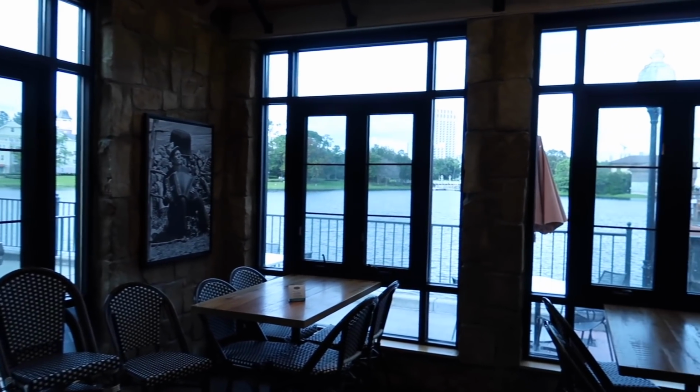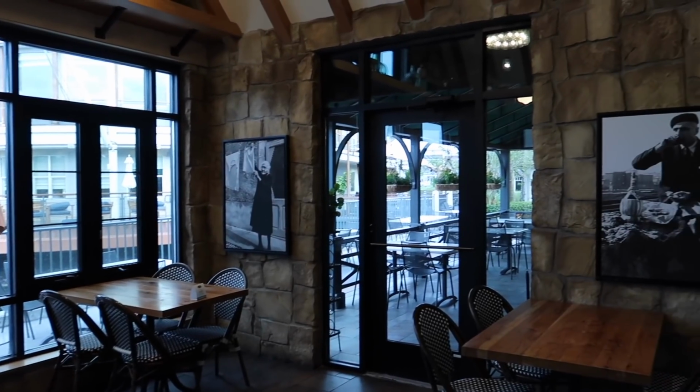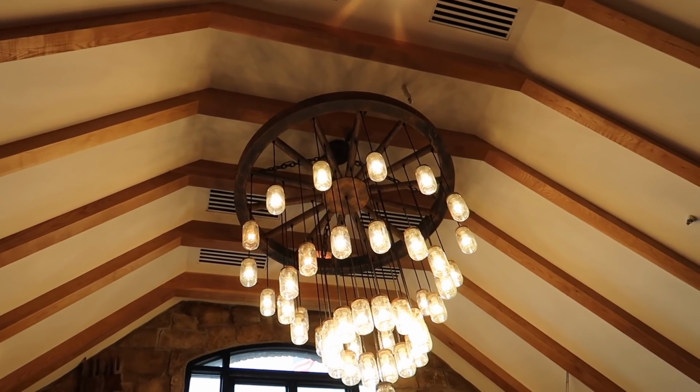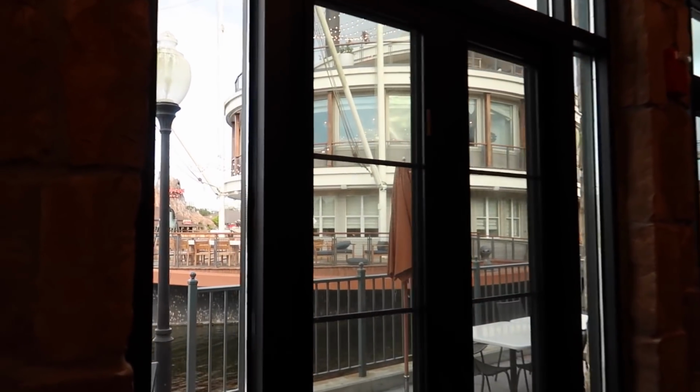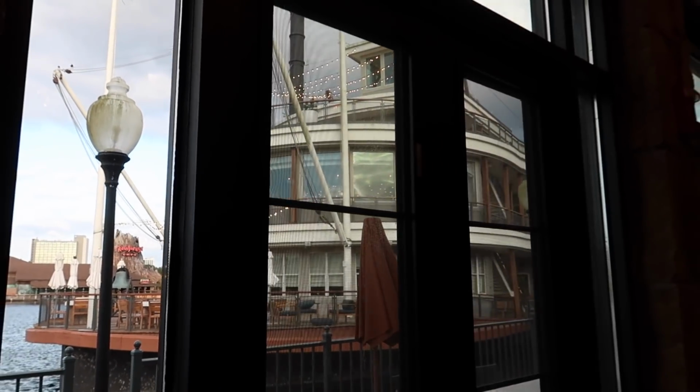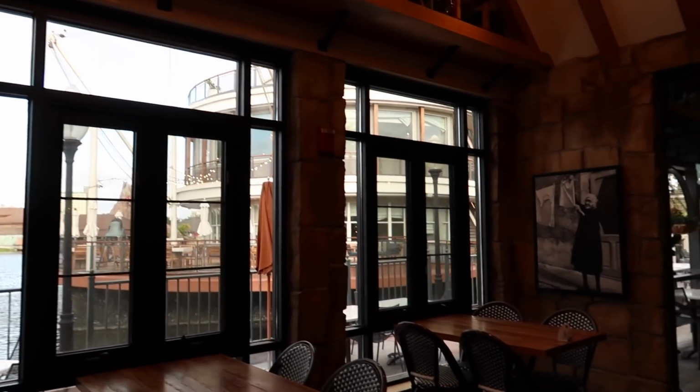Get some waterfront in this room or sitting outside on the patio. I like that wagon wheel chandelier with the light bulbs inside mason jars. That's a cool look. And you can see Paddlefish right out there. We'll definitely be dining there too, and adding that to the Disney Springs restaurant dining experience list.